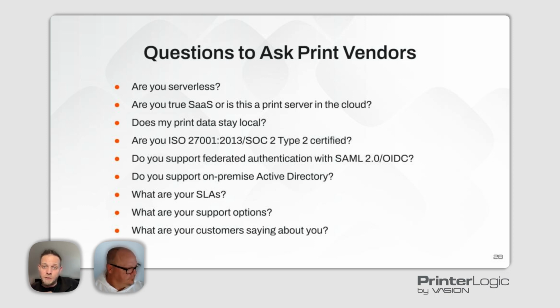And it's exactly what we do. But from a support standpoint, can I call you? Can I email you? Is it a follow the sun model? What if you're a global organization? How do I get support if I'm in Asia Pac? And then finally, what are your customers saying about you, right?